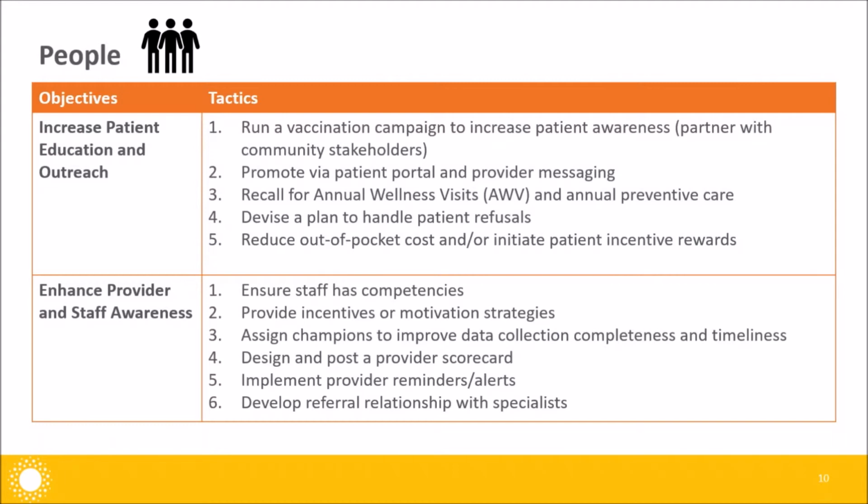And then the second objective here is to enhance provider and staff awareness as well. And the tactics are listed: ensuring staff has the competencies, and then providing some sort of incentive or motivation strategies to increase the PV rates in your practice. And this doesn't always have to be money. I mean, it could be just a scorecard and an hour off or a party of some sort, but just to acknowledge the success and celebrate it with your staff and your providers.